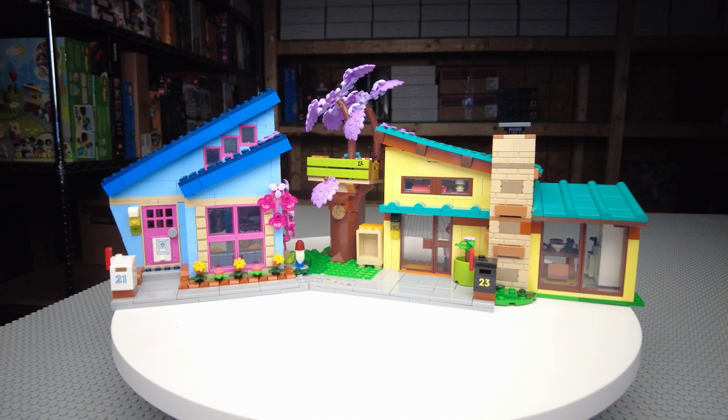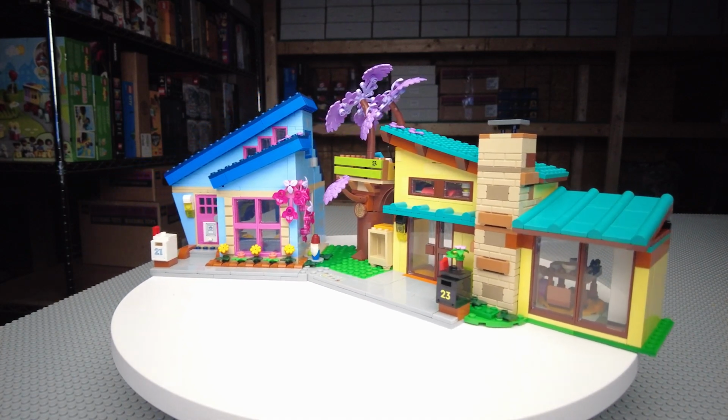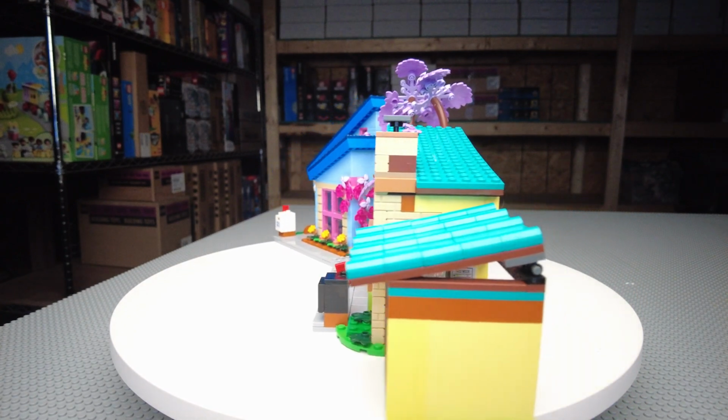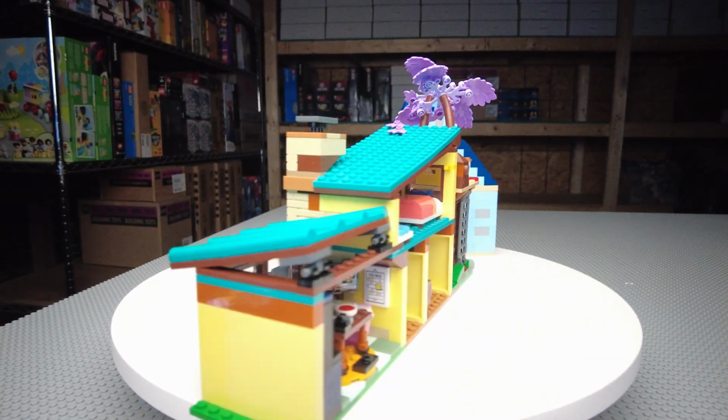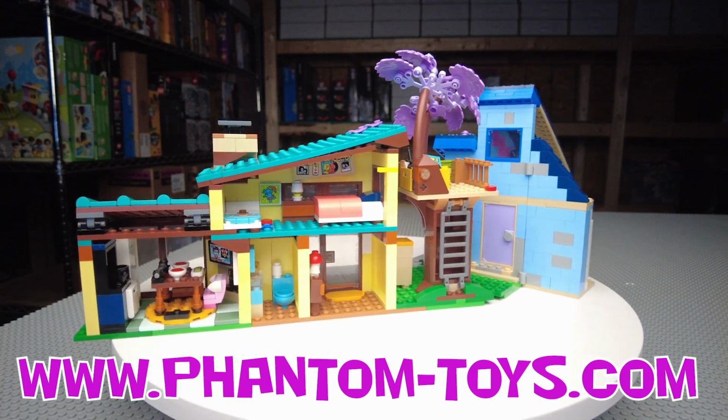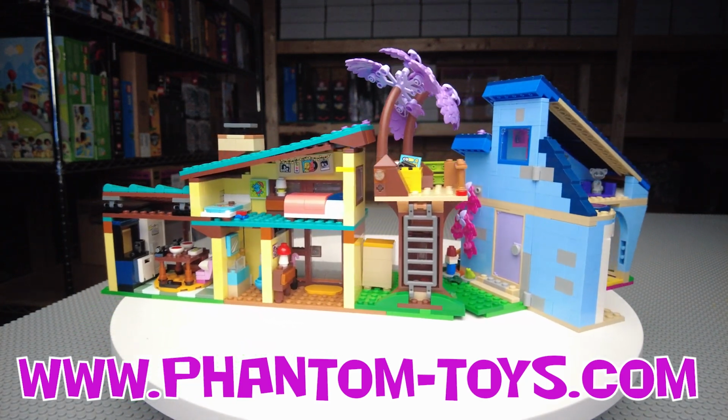So there you have it, Olly and Paisley's Family Houses, set number 42620. It's available now, retails for $99.99 in the US. You can find it on our website at www.phantom-toys.com, or if we're out of stock, you can always find it at lego.com.